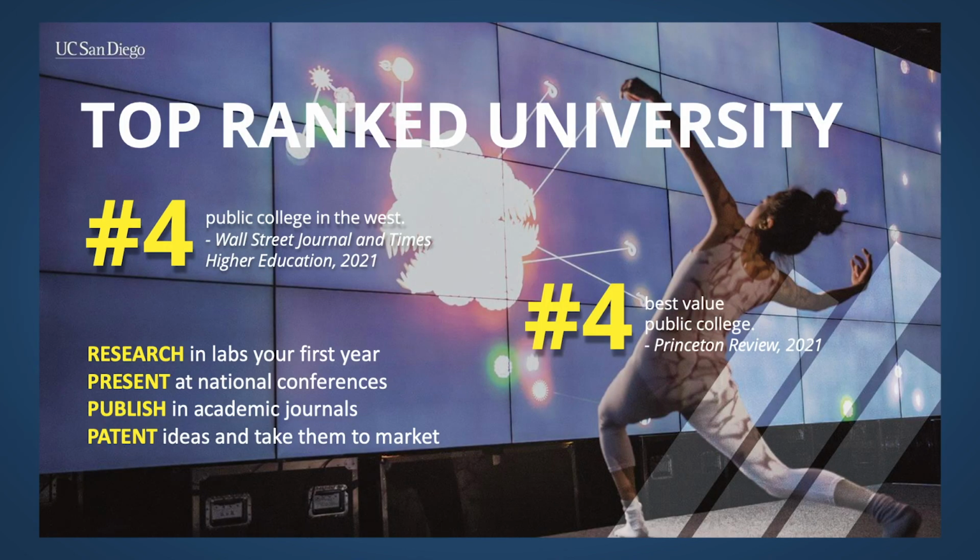We're also ranked number 4 best value public college by Princeton Review in 2021. This is amazing news for our students because it means that you have that many more opportunities and access to a lot of these resources, right? You can come in as a first-year student and be a part of research opportunities. You do not have to wait until your junior or your senior year. A lot of our students are presenting in national conferences. They are having their academic work being published. And we have a high percentage of our students studying, volunteering, and researching abroad. So the opportunities really are endless.